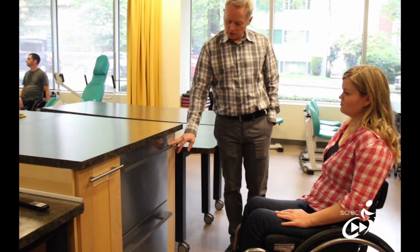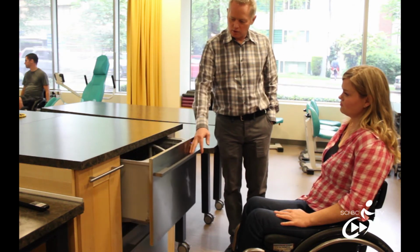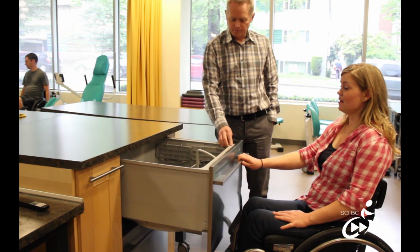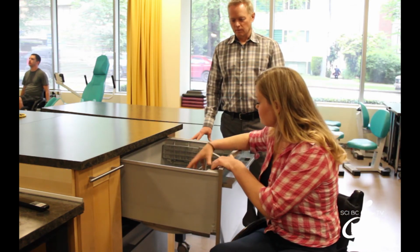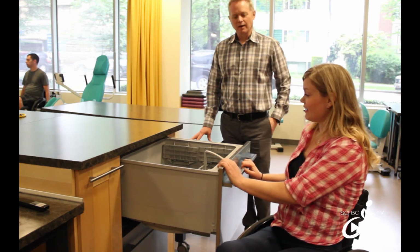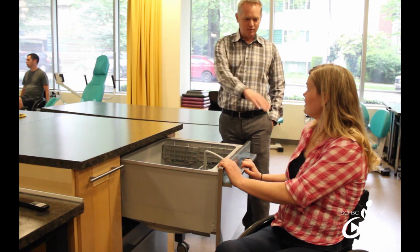We chose this. It's a European manufacturer, and they do it with drawers that come out. Very cool. So you can get up right beside it and take things in and out. I like it. Yep. Again, it avoids that door that comes down and gets in your way.